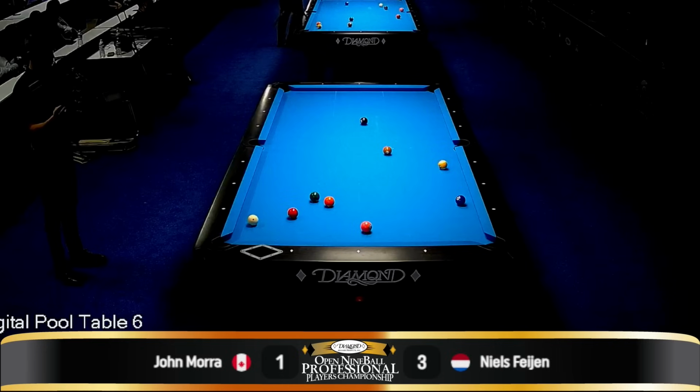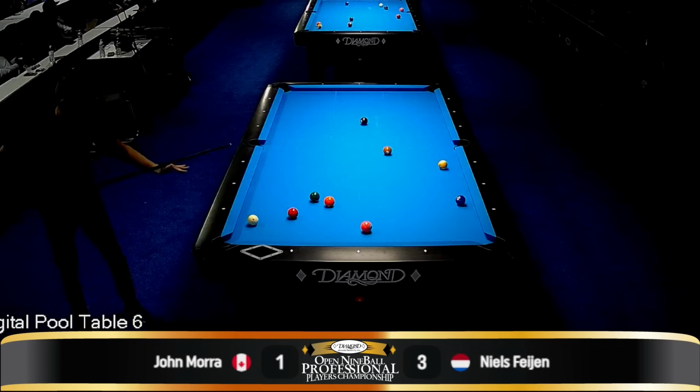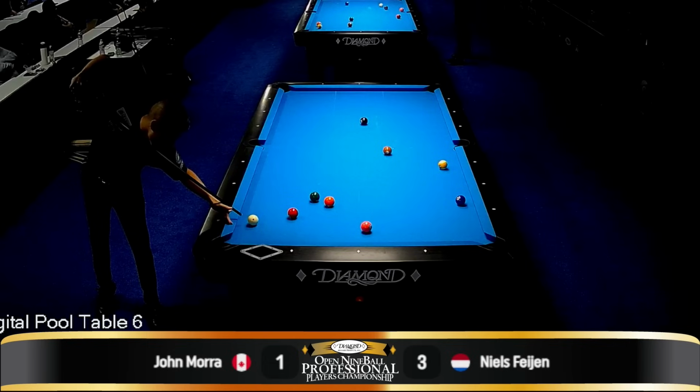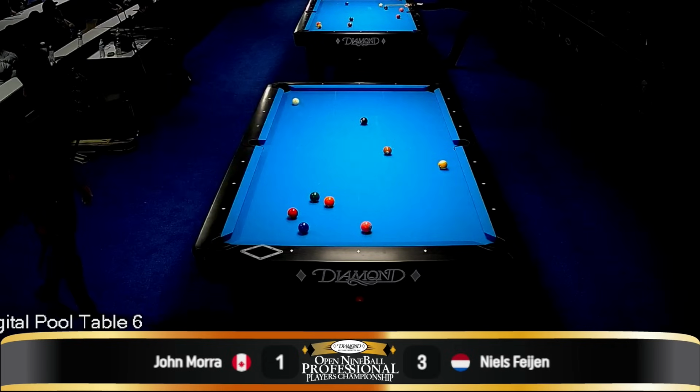Now coming up to the table with the shorty Q. Interesting, he's jumping. Yeah, he's jumping right-handed. It's a good hit on the 2. Q is going towards the pocket, does not scratch.